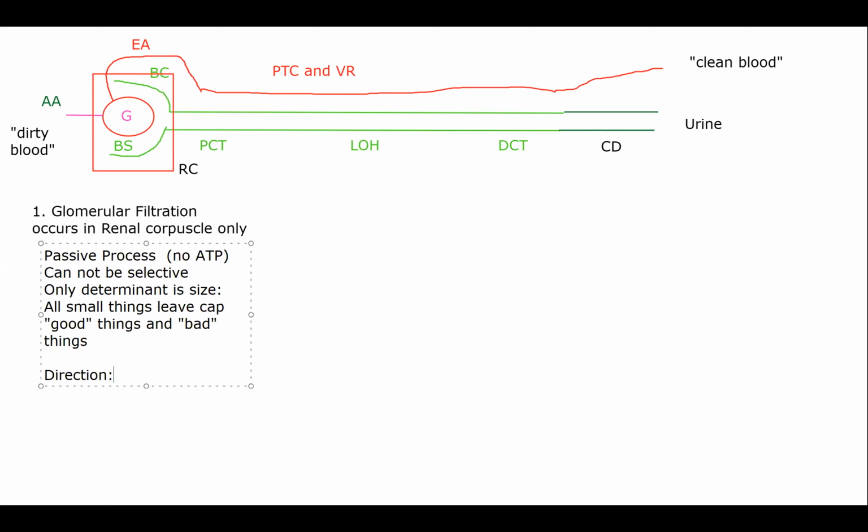In this case, and again, we can think of it two ways, things are moving from the blood to the tubule. All right, so that is the way. So out of the blood, from the blood into the tubule, or I guess we should be more specific, from the capillary into the tubule.